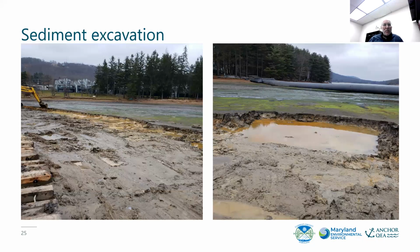These are pictures of what the bottom looks like after it's been dewatered, and the backhoes are actually scooping the material out. This is excavation on mainly some of the shallow areas of the lake, so we're only digging down about a foot or two right here. It's a little bit slower when you're only taking a little bit of material out as opposed to taking deeper material. On the picture on the right, you can see the cofferdam, and it's mostly dry. You can see little pockets of water, but the backhoes can work in this material, and we do have other pumps that are draining water out as we move along.